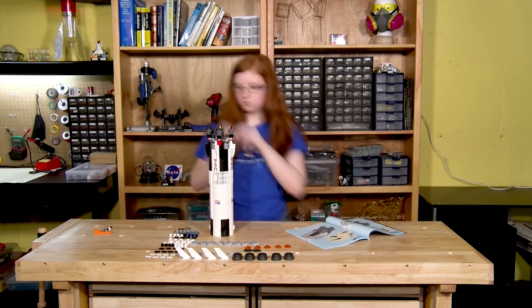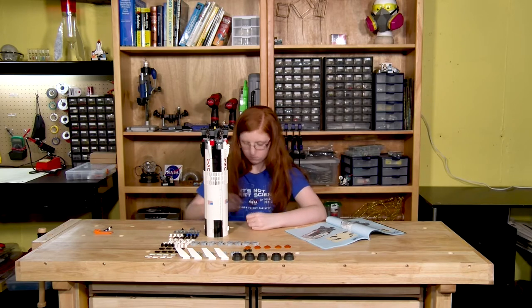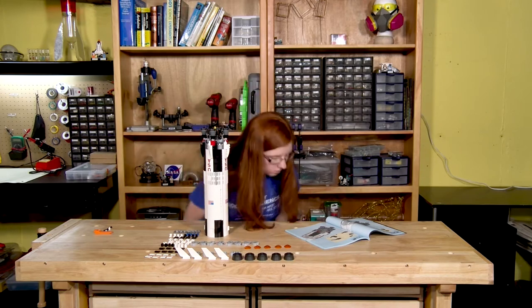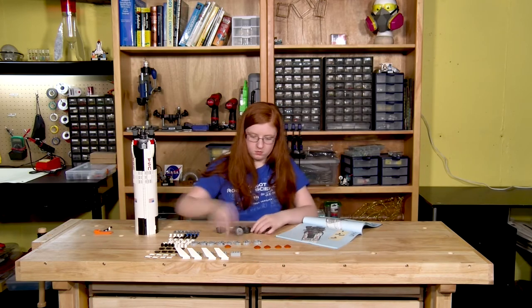A car that gets 30 miles per gallon, or 12.75 kilometers per liter, could drive around the world around 800 times with the amount of fuel the Saturn V used for the Apollo mission.